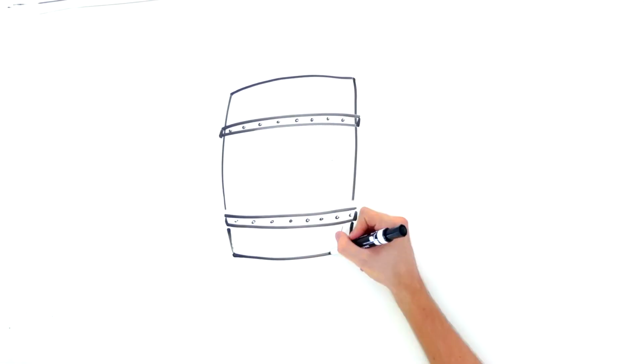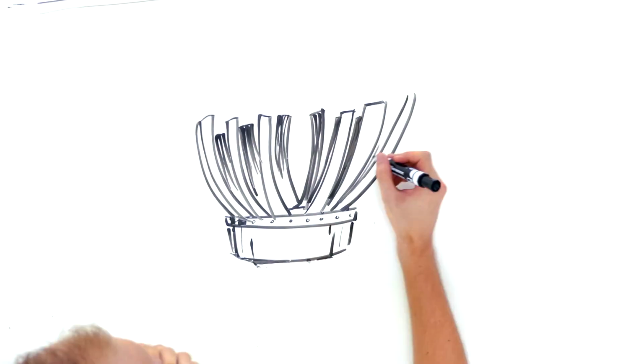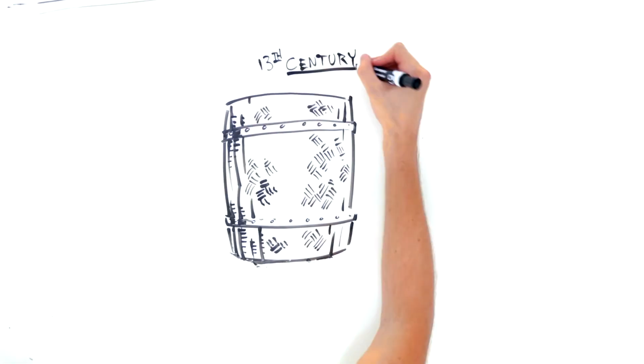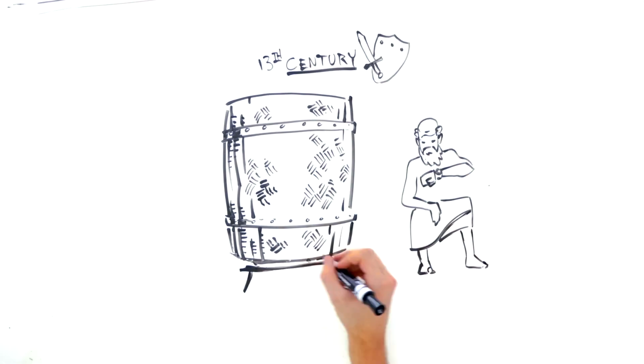The wood barrel design was developed more than 2,300 years ago, around 350 BC, to be used as a watertight receptacle for storing and transporting liquids. In order to shape the wood, they would heat it with fire, allowing it to bend, but also causing the wood to char. Then, around the turn of the 13th century, the technique of distilling alcohol was developed, and so of course, they stored this alcohol in wood barrels.